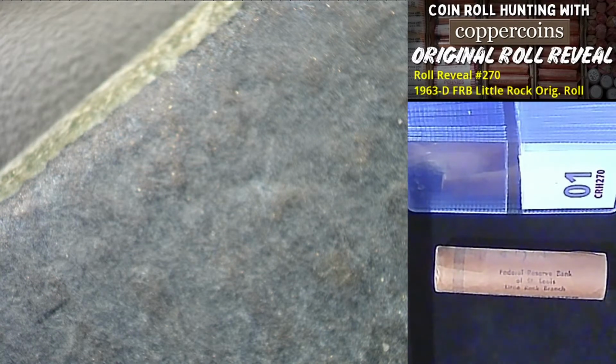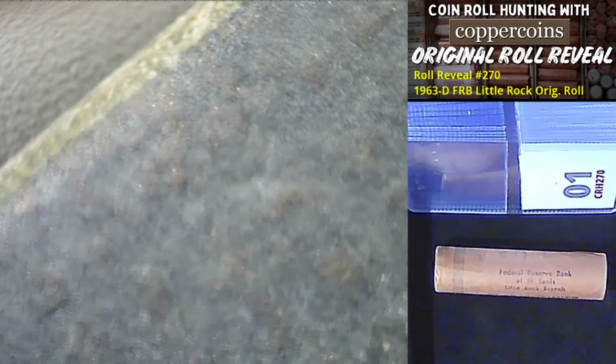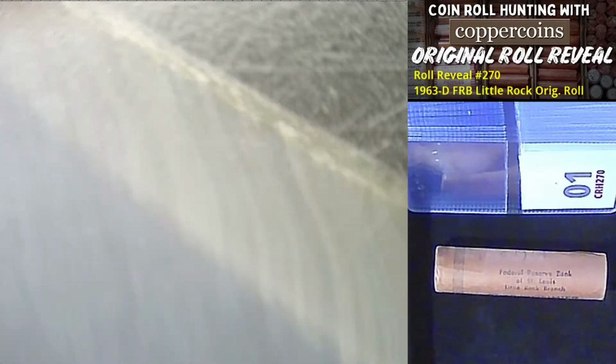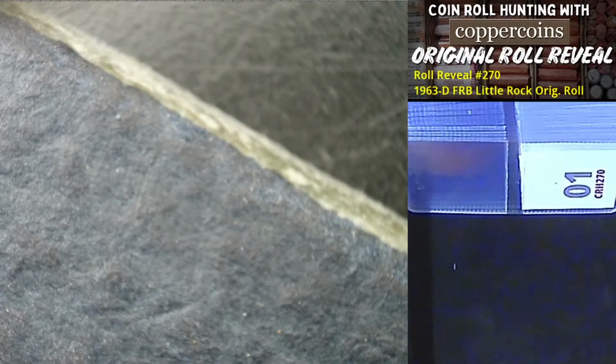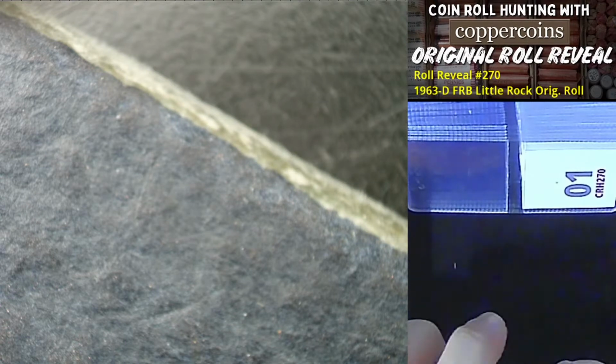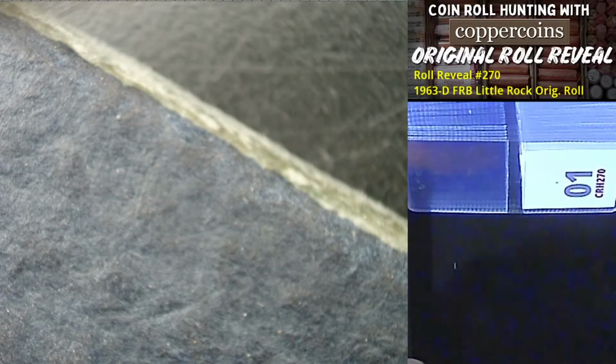So we're ready to start moving here. See if I've still got my scope in good focus. I'm going to stick my 1957 back under there, and yep, I do. So everything still seems to be working just fine for a full day of reveal fun. Here we go. Poke this little roll open right here. Get the coins out of it. Very nice looking roll, actually, the paper.